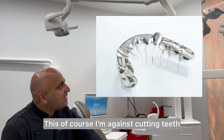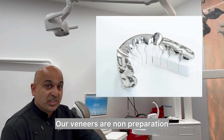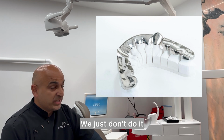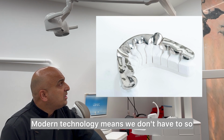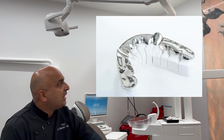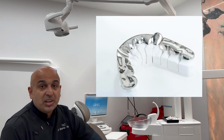This, of course, I'm against cutting teeth because it's actually something we don't do here. We try to avoid cutting teeth at all costs. Our veneers are non-preparation. We don't cut veneers. I don't even cut crowns. I've not cut a crown on a tooth in a long time. We just don't do it. Modern technology means we don't have to. So having all of these teeth prepared like that is obviously not great. But if they manage to keep the teeth, I guess one day if he gets bored of this, he can change it.